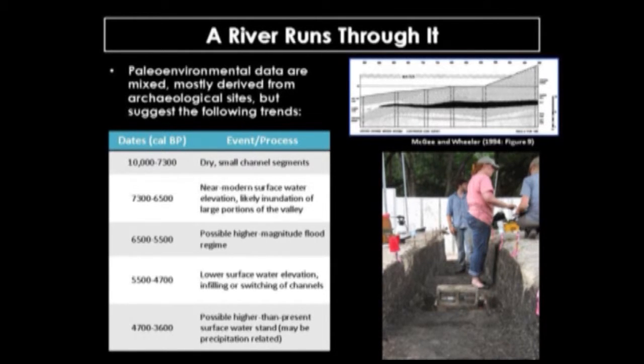And we think that at this time period, people began living right down on the edge of the banks. We'd have a near modern St. John's, probably a lot lower just given the fact that sea levels were down 7 to 5 meters, but still well-watered, wetlands aplenty, and relatively stable.